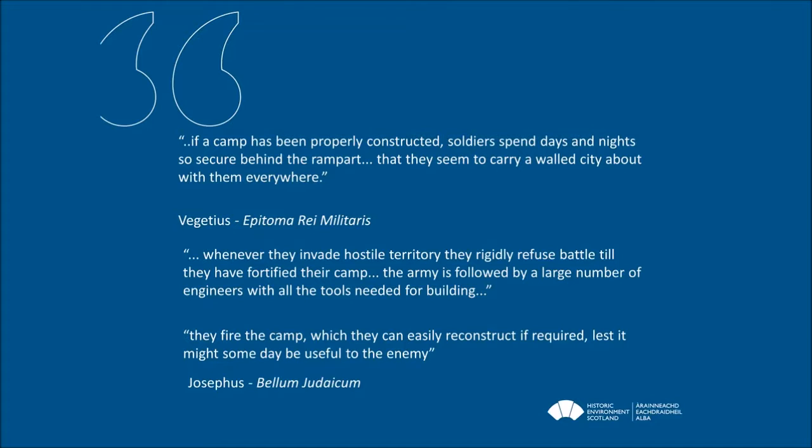Vegetius, writing in the late Roman period, basically refers to a camp as a walled city that they carry around with them. And then we've got one from Josephus, who was a contemporary of the Jewish war in the 1st century AD, talking about refusing battle till they fortified their camp, having the engineers with them. But interestingly, he wrote that they fire the camp, which they can easily reconstruct if required, lest it might someday be useful to the enemy.